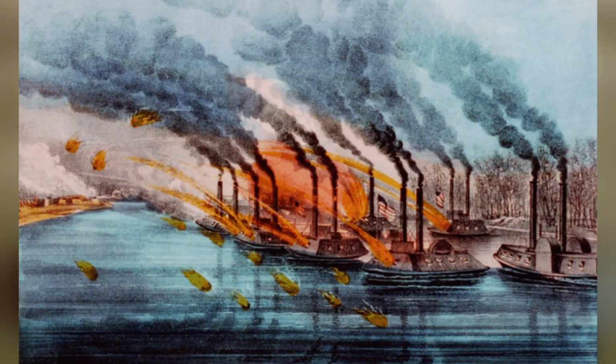The Battle of Fort Henry, which was fought on February 6, 1862 in Stewart County, Tennessee. They're moving into Tennessee during the war. It was the first important victory for the Union and Ulysses S. Grant in the Western Theater.